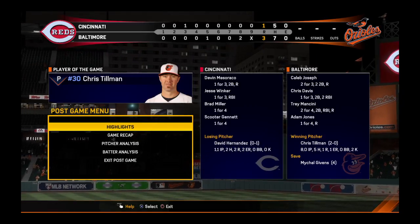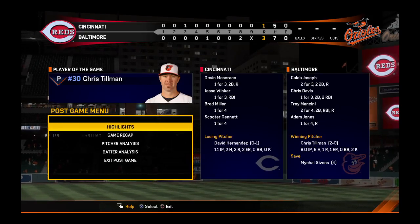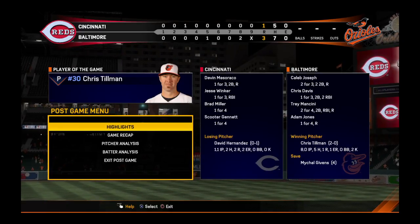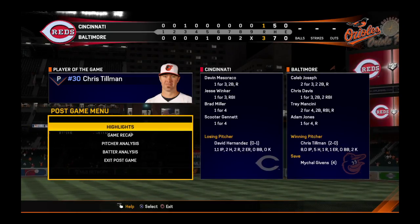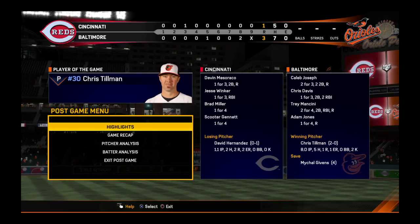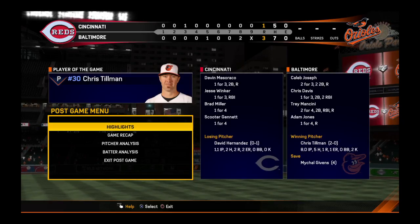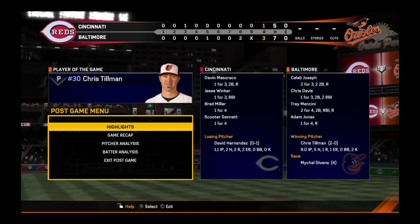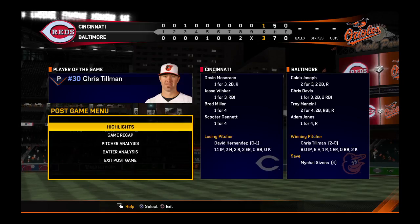Our final line score tonight. First for the victorious Orioles. 3 runs on 7 hits. No errors. They left 6 men on base. For the Reds, 1 run, 5 hits. No errors. They left 5 men on base. The winning pitcher is Chris Tillman. His record is now 2-0. The loss goes to David Hernandez.